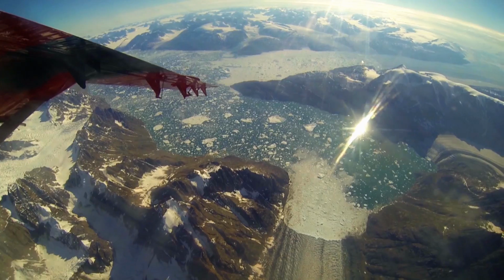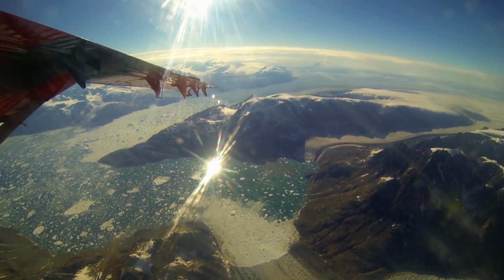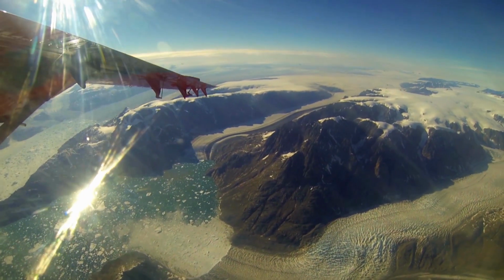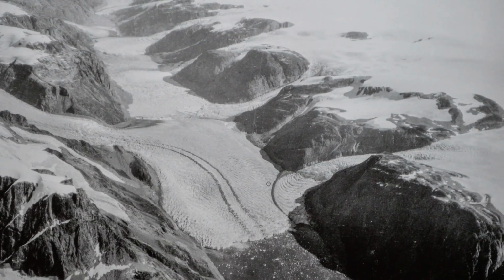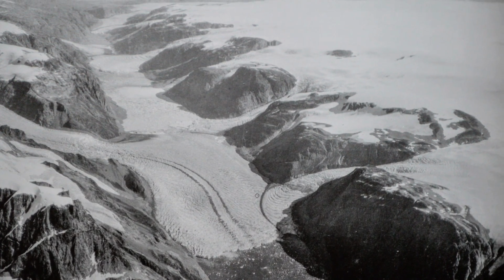So one big question is if this climate change is natural or if it's man-made. When you look at it from a glacier's perspective, it doesn't matter if it's one or the other. When it becomes warmer, the glaciers are going to melt more unless there's more snow falling. And right now, it seems like there's more snow melting than falling.